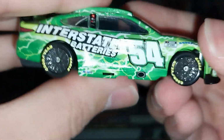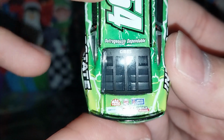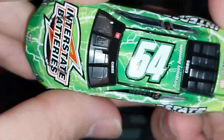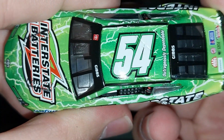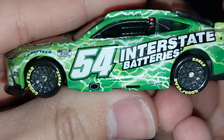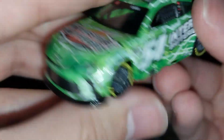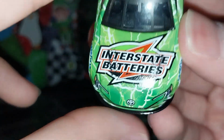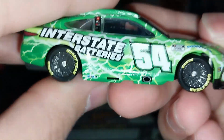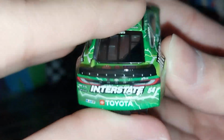But the Ty Gibbs, of course, because this is his only diecast, I always get the Ty Gibbs one every year. But yeah, I'm just kind of giving you 360 views because this is a paint scheme we've seen before on the channel. But just take in all the details of like the outlines, like the way the gradient fades are in certain areas compared to others. Just the lightning bolts all around it just looks spectacular. What a beautiful looking car. Holy cow. And this still very much is my favorite.